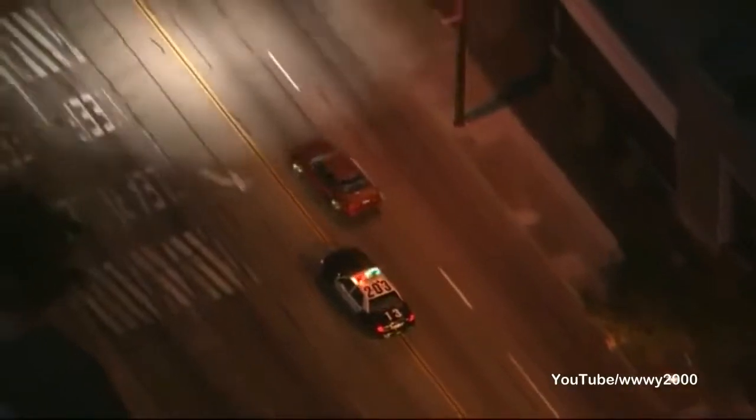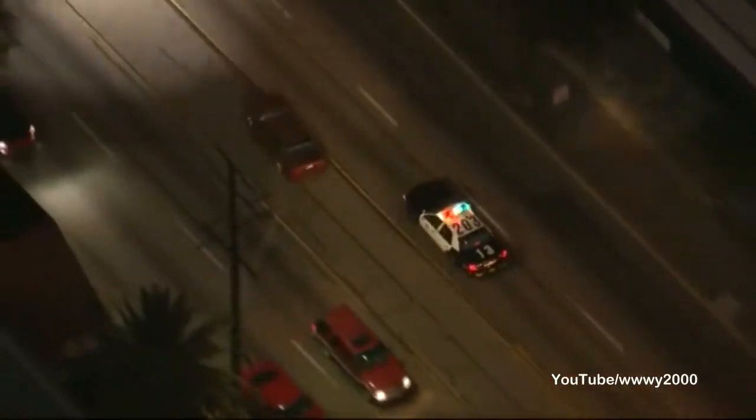I believe that we're turning on to Santa Fe, and you can see the vehicle basically trying to avoid being pitted, making these kind of moves out here back and forth. But at these slow speeds, this would be the perfect setup. You can see that car taunting that LAPD officer. He might not have to pit him. This guy might spin out on his own at these slow speeds.